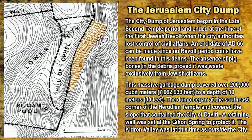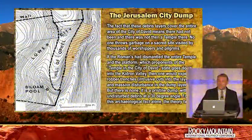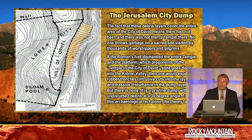Now, let me just ask you, if the temple was located there, would someone throw the garbage of the city there? This was considered already outside of the city in those days. The fact that these debris layers cover the entire area of the City of David means there had not been and was not then a temple there. No one throws garbage on a sacred site visited by thousands of worshipers and pilgrims.